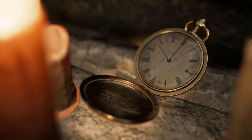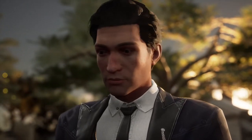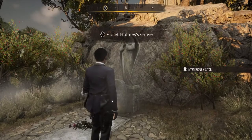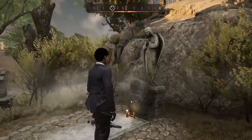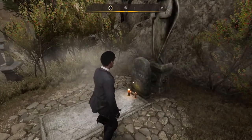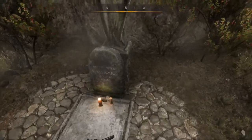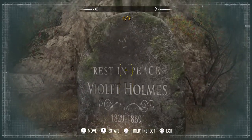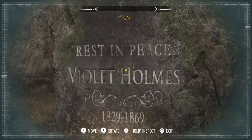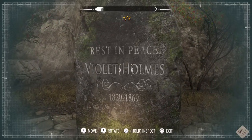Pocket watch. It seems familiar, John. Why is it here? Okay, so John's not his imaginary friend. Rest in peace, Violet Holmes. Goodbye, Mother.